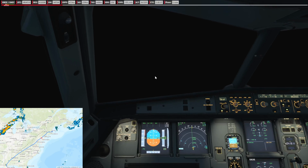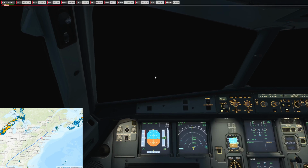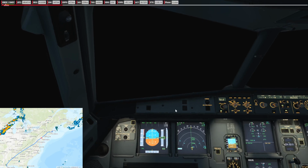Why don't they... Goddamn clear air turbulence. Sorry? Goddamn clear air turbulence. I have a little bit, like my wings are rocking, but it doesn't actually feel like turbulence.